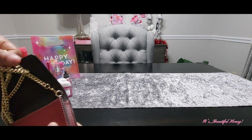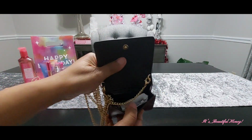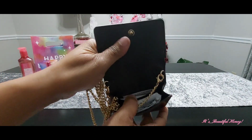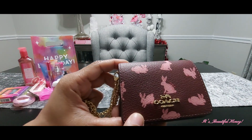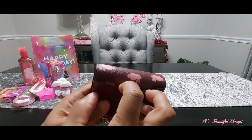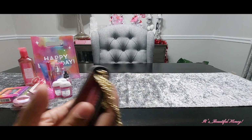It comes with the chain here attached. You can remove it if you want to. You have plenty of space here on the inside to place multiple cards. You also have a pocket here in the back. And of course, it has the cute little pink bunny rabbit print on there along with the Coach in gold. And that's the back of it. And you do have a little slot here on the back for ID, receipts, cash, or whatever you might want to put there.